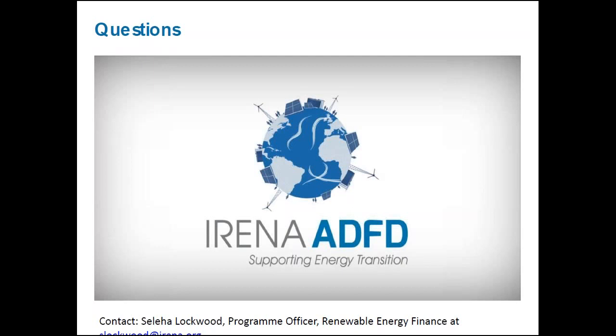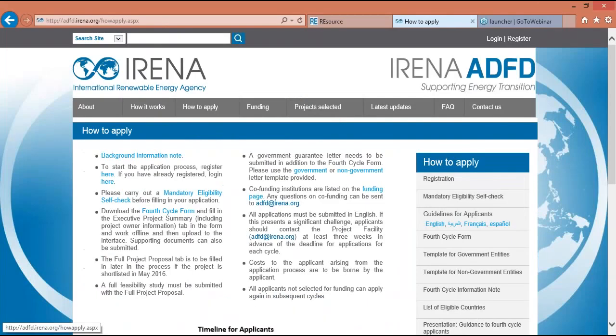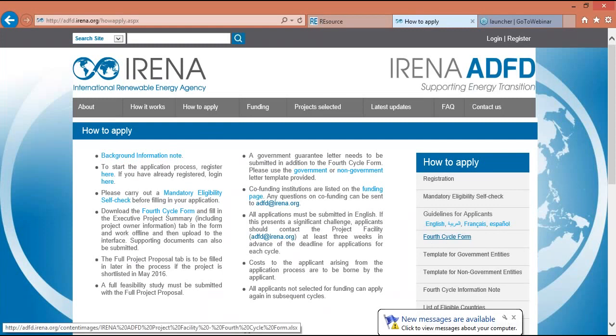And also, just whilst we're online, again, I'd like to emphasize, please do go into the website. You'll see in the how to apply what you need. There's the templates for the government or non-government entities to apply. You also have the fourth cycle form that you can upload here. The fourth cycle form, again, I can show to you on the screen.